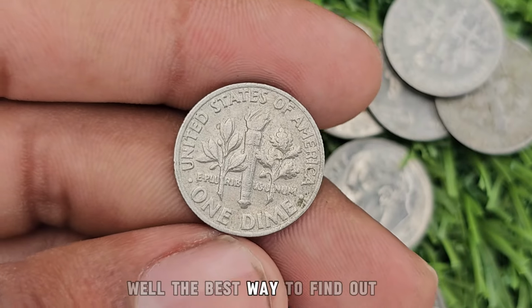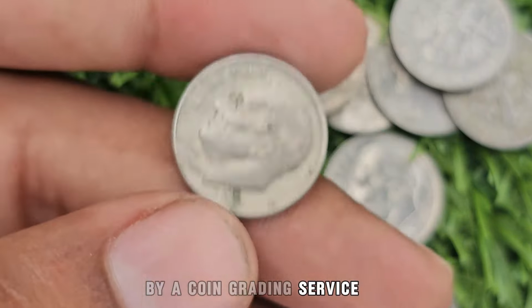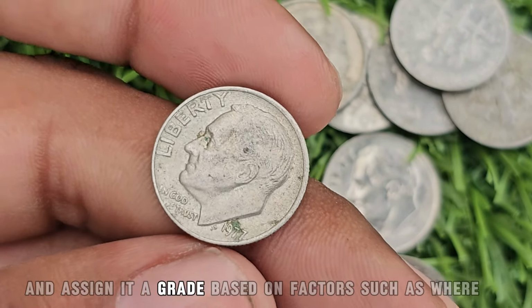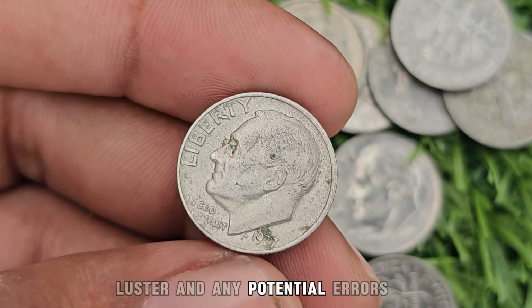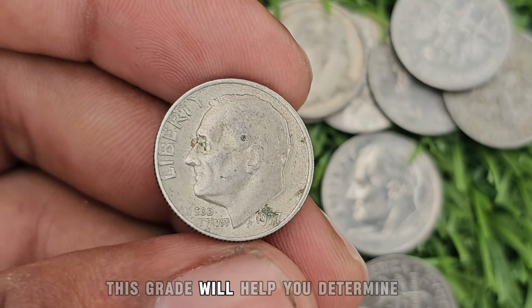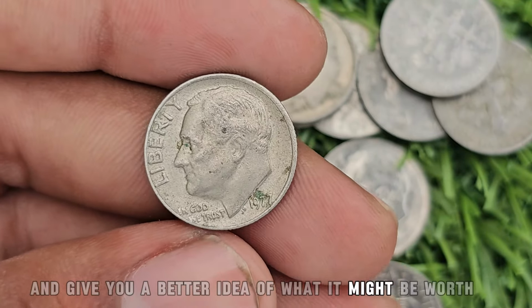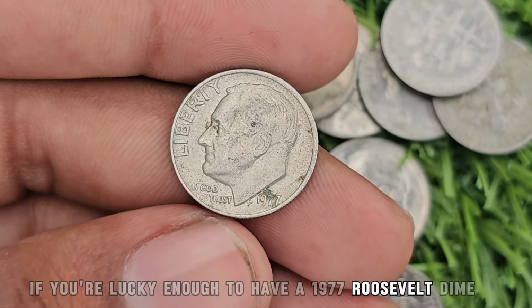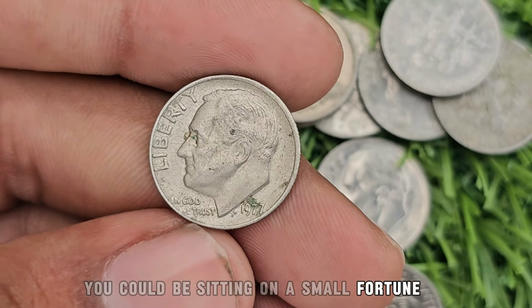Well, the best way to find out is to have it professionally graded by a coin grading service. These services will evaluate the condition of your coin and assign it a grade based on factors such as wear, luster, and any potential errors. This grade will help you determine the value of your coin and give you a better idea of what it might be worth. If you're lucky enough to have a 1977 Roosevelt dime in mint condition with no errors, you could be sitting on a small fortune.